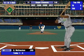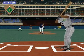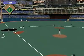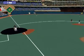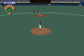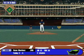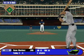Take it to him, Blue Jays. Popped foul. Foul. No problem. Two outs and one on. Hitting two for four. Dave Martinez.